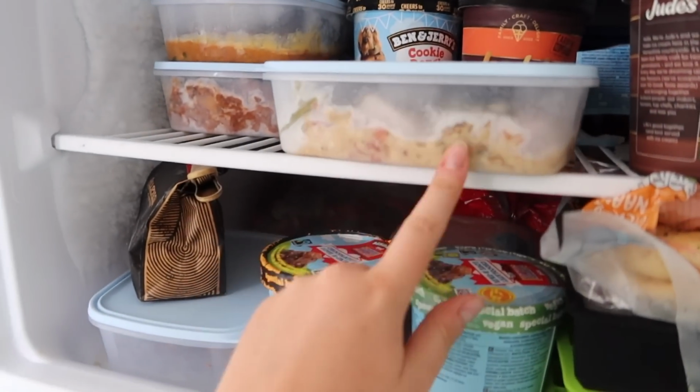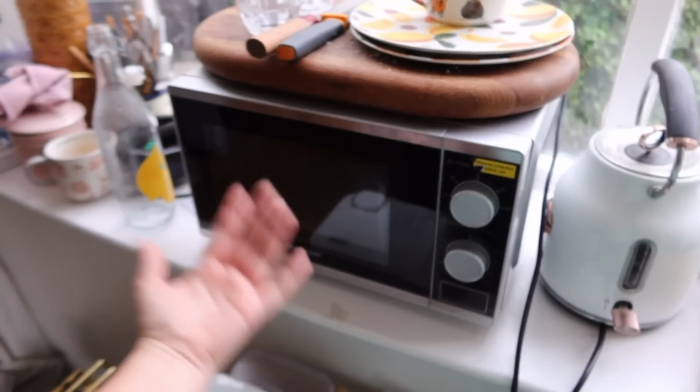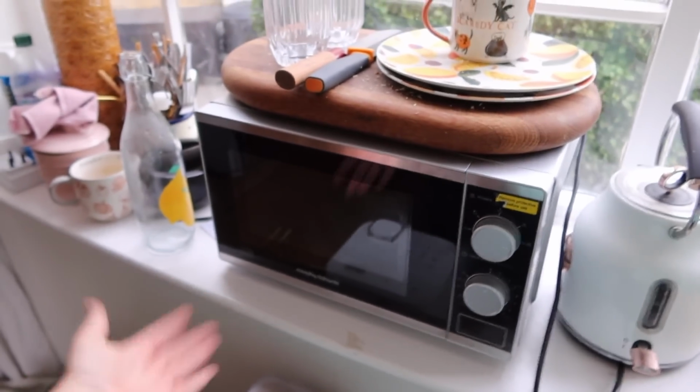These are great because we've portioned them into two and then they just go straight in the microwave. We invested in a microwave, especially for this occasion, and it's an absolute treat.